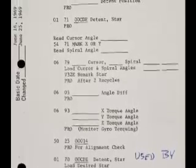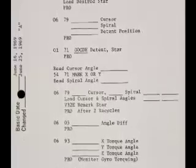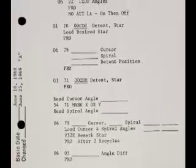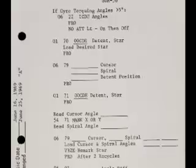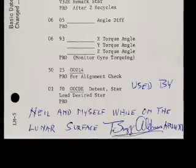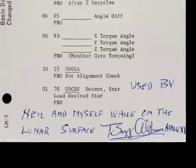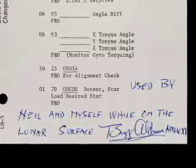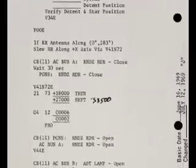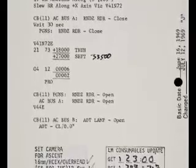The side labeled SUR-56, or page 56 of the manual, contains various steps that Neil Armstrong and Buzz Aldrin did to align the guidance and navigational platform prior to lunar liftoff. Dr. Aldrin has inscribed this particular sheet "used by Neil and myself while on the lunar surface" and signed that particular page. On the back side of this lunar surface checklist card labeled SUR-57, it actually has several data notes recorded by Dr. Aldrin after the first lunar moonwalk.